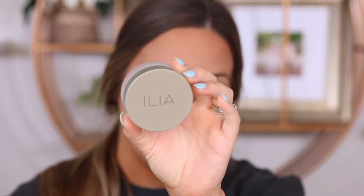And now what I'm going to do is set it with a powder. So I'm just going to take this Ilia Fade Into You Soft Focus Finishing Powder. This is one of the very few powders that I have that's actually translucent. There's no color to it. And we're just going to kind of set the entire face. Also, don't forget your eyelids. If you have oily eyelids, you're definitely going to want to set that down.